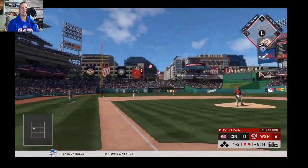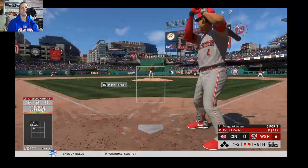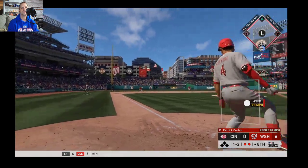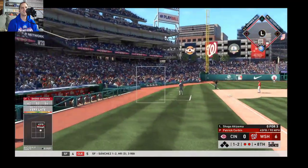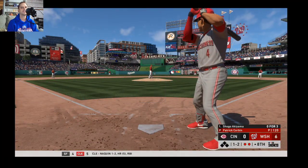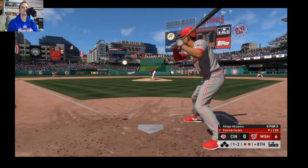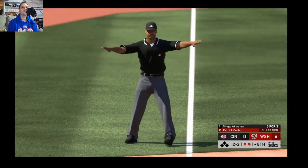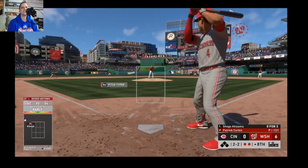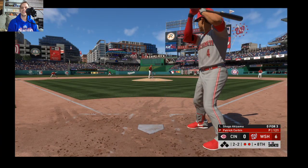That one is going to go foul. Good approach there by Akiyama. That one's foul as Akiyama's tardy on that swing, so we'll do it again. 1-2 pitch on the way. Here it comes from Corbin. Did he go? Nope. Appeal down to third. No swing, says the third base umpire, so we'll do it again. 2-2 count on the way.